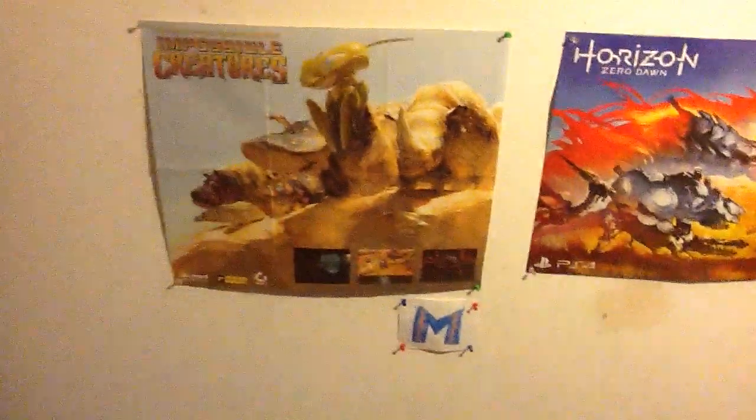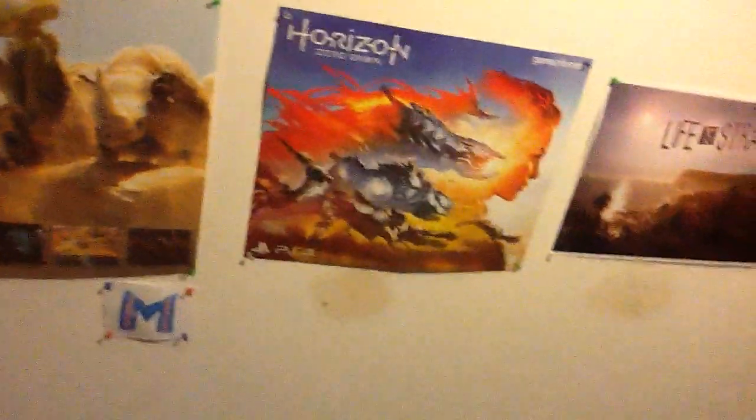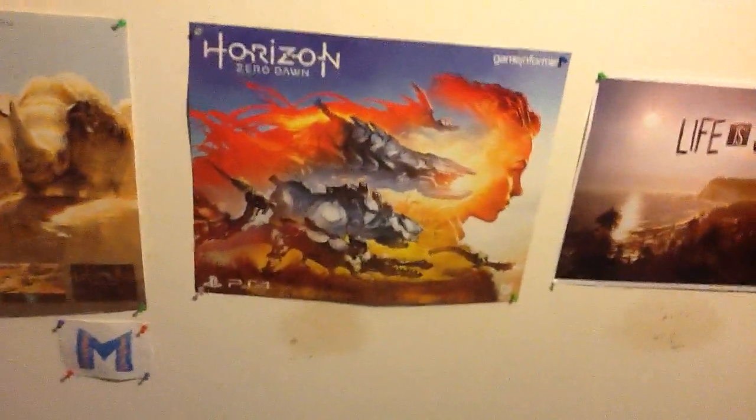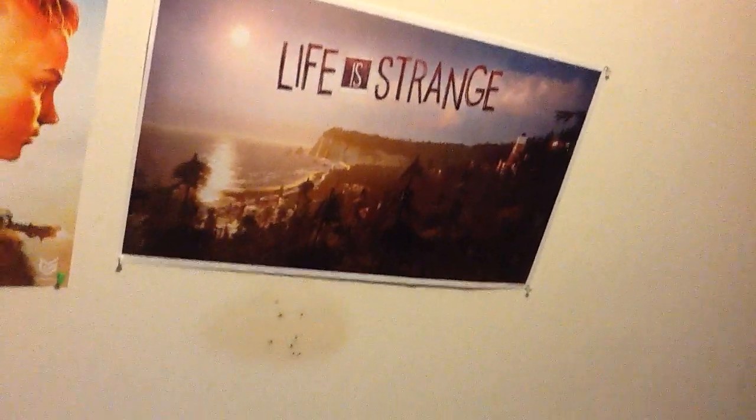A lot has changed over the years, especially on the wall up here, because beforehand I had all kinds of little pictures and stuff. I've always had this Impossible Creatures poster and the little MCrewDude below it, but this is new. This is a Horizon Zero Dawn thing I got from GameStop, and I just put this one up last week. Life is Strange, I actually bought this off Redbubble, along with a handful of stickers and stuff.